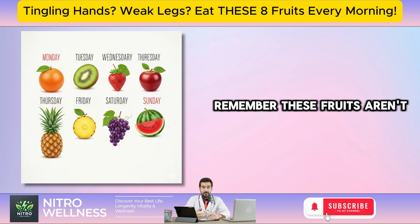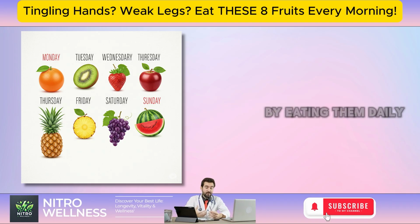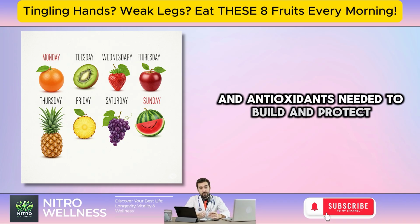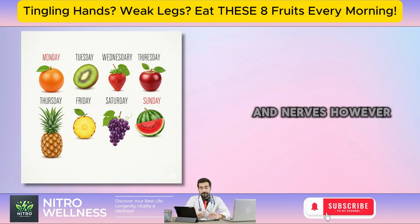Remember, these fruits aren't a magic pill. Their power is in consistency. By eating them daily, you constantly supply your body with the vitamin C and antioxidants needed to build and protect collagen, supporting the very foundation of your muscles and nerves.